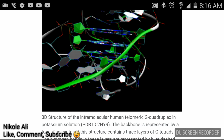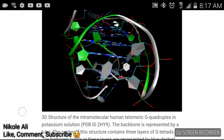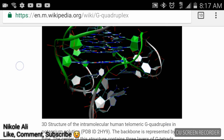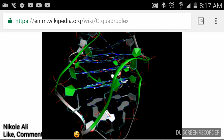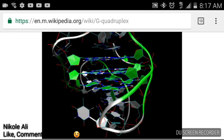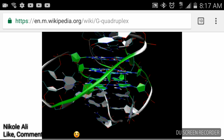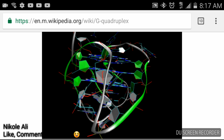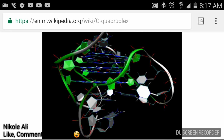The center of the structure contains 3 layers of G tetrads. The hydrogen bonds in these layers are represented by blue dashed lines. So hydrogen bonds, you have hydrogen bonds, covalent bonds, van der Waals interactions. The hydrogen bonds are pretty strong when it comes to a G quadruplex. However, these bonds can be broken based on acids or radiation or different stimuli that are designed to be destructive.